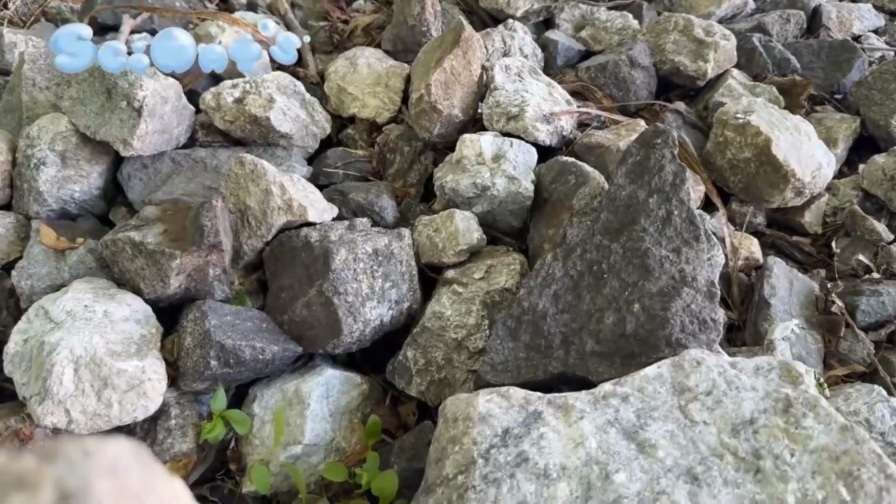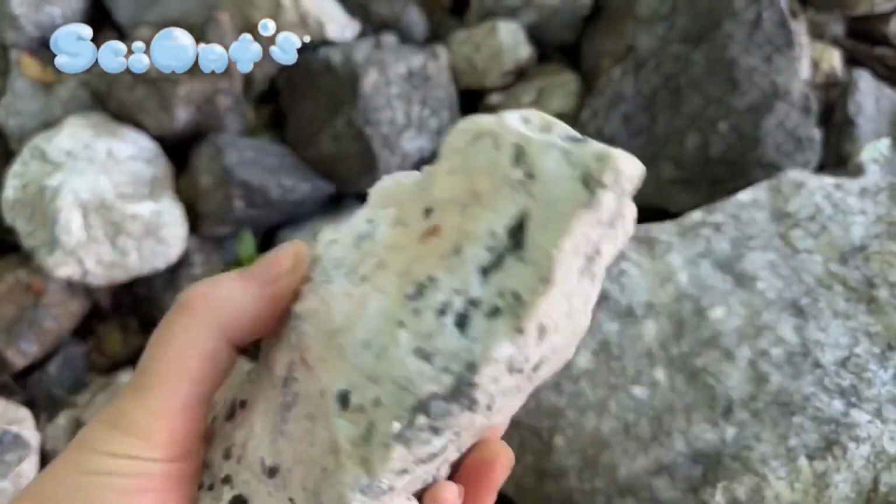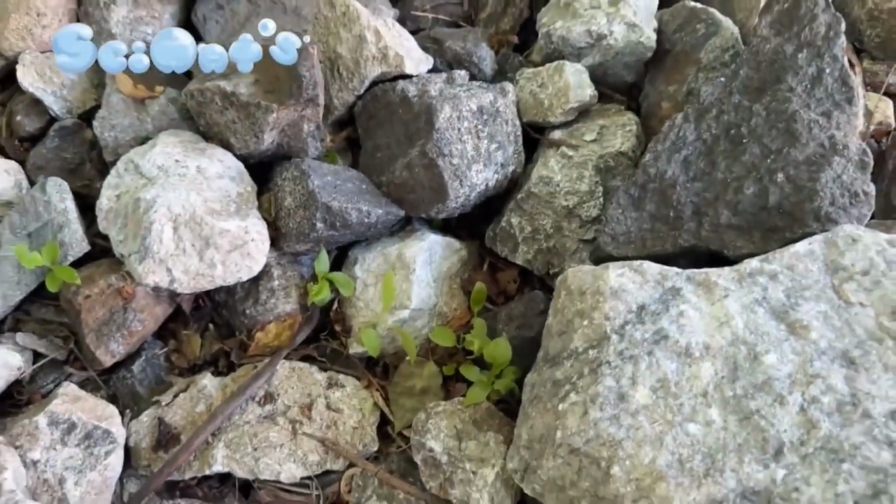Hang on, I think I see mica. Is this mica? I can't quite get a good look. Let's take a peek. This is weird, right? Why not? Let's just take a peek.